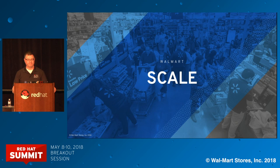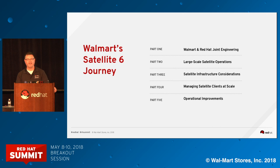Walmart's Satellite 6 journey is going to be broken down into 5 parts today. First, we're going to take a look at the Walmart and Red Hat joint engineering. Then we're going to examine Walmart's scale and the reference architecture, and then move on into the client side of things, and close it out with the operational improvements.